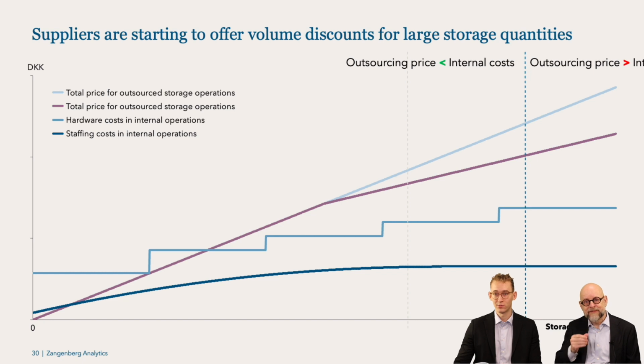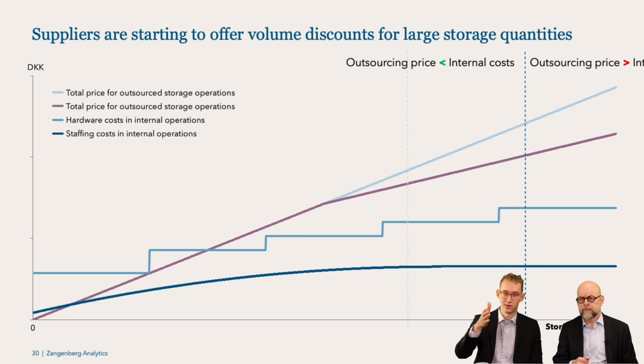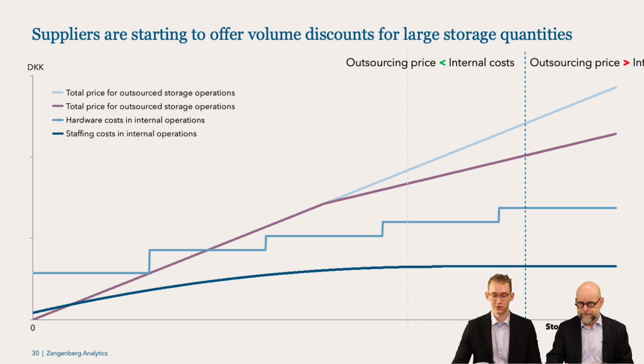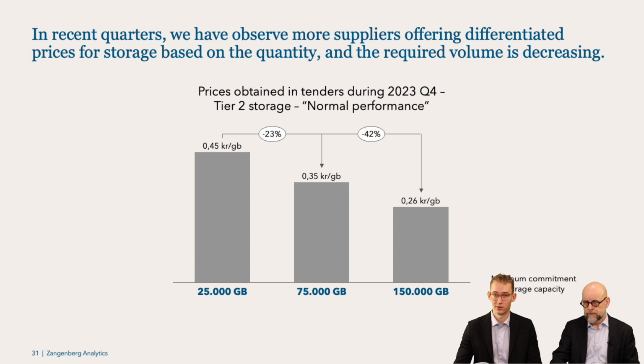Yes, and what we're starting to see is that suppliers are offering volume discounts for large storage quantities. What this describes is that at a certain point here, a volume discount is offered. So you get this line that suddenly grows at a lower rate beyond a certain level. Of course, the big question for us at least has been: at which point does it make sense to outsource your storage or to insource it, or at what level of storage capacity do you begin to observe these volume discounts?